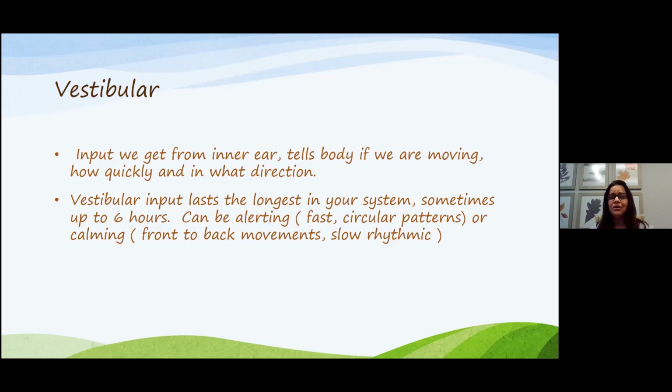It can be alerting. If you think about kids that swing or spin around really fast or kind of move in irregular patterns, that's alerting. And then calming, that's more swinging in a rhythmic fashion. Think about being snuggled in a hammock or in a rocking chair. That motion is more calming.